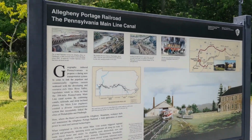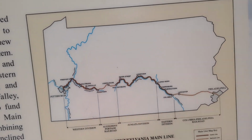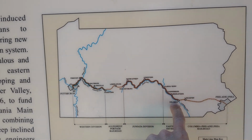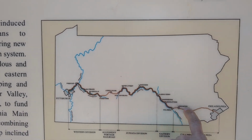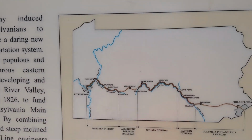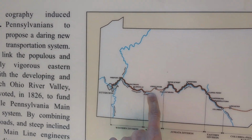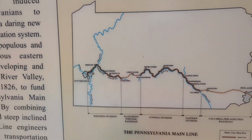This is the Pennsylvania Mainline Canal, which ran from pretty much, I would say, the Harrisburg area. Actually, no, it says Columbia. Harrisburg's here, all the way to Pittsburgh. You had the rail line from Columbia to Philadelphia. There's Harrisburg. So the Mainline Canal. But from Hollidaysburg to Johnstown, there was a railroad, so we are right about there at Mineral Point.